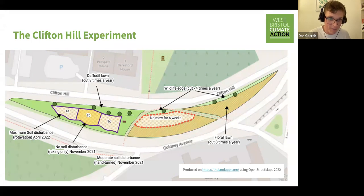The middle one, 1B, we decided to do no soil disturbance. So what I mean is, instead of turning anything or even revealing any soil, our hardworking but poor volunteers were out for 2 days manually, it's called scarifying, but heavily raking that soil to try and reveal the top layer of soil and strip back all the grass, but without fundamentally destroying or turning over any of that soil structure.